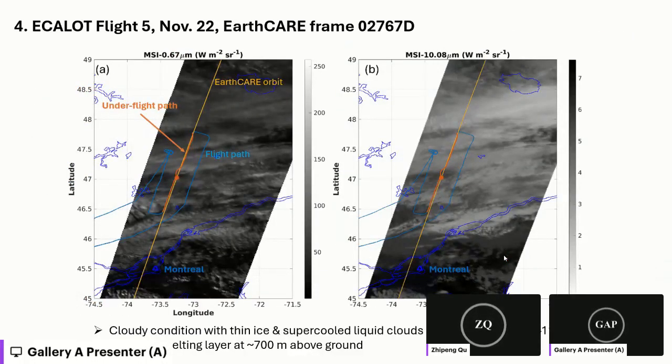Here is ECCC Flight 5 on November 22nd. On the left side is the MSI visible channel, and on the right side is the thermal channel. For this day, there are a lot of clouds, and the orange line shown here is the coordinated underflight path of the Convair flying along EarthCARE's orbit. The later results I will show will be coming from this underflight path to compare with EarthCARE's observation.